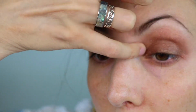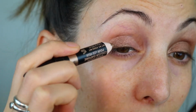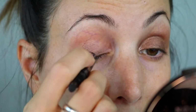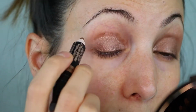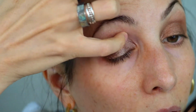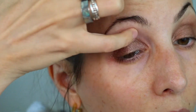You don't even need any brushes for this. All I'm taking care to do is make sure I wiggle this into the lash line really well and go above the crease line, and that's pretty much it. Then I'm going to do under my eye and smoke out the whole eye.